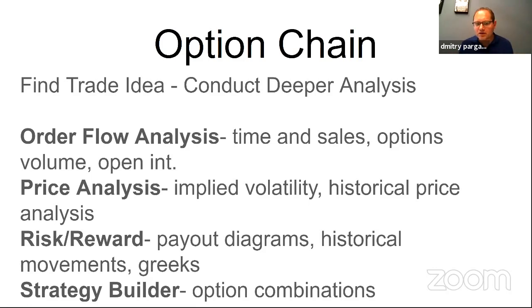So beyond that, what we did was we created an options chain that, after you find a trade idea, lets you go and do a deeper analysis or deeper dive into those options that you found, maybe in the unusual option volume, big block trades, earnings ideas, wherever it is. You probably go then to that options chain to do a bigger analysis. And what type of analysis? I wrote a few of them that you could do, and we'll go over.